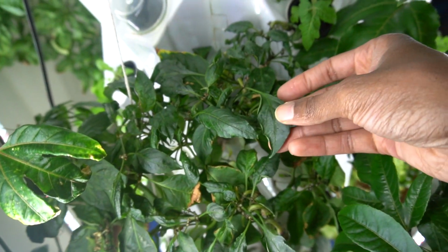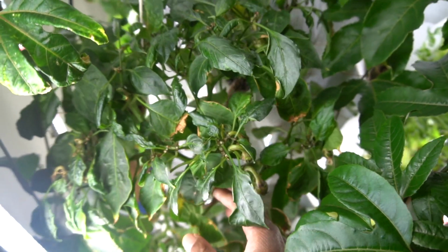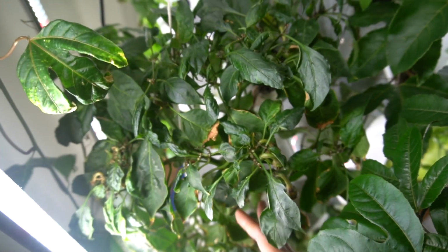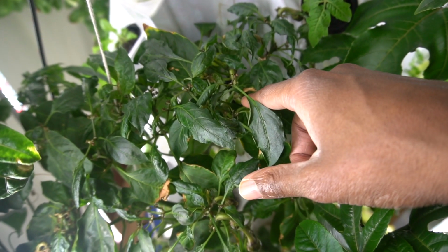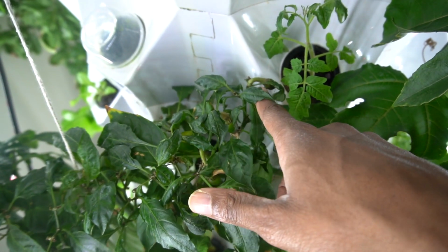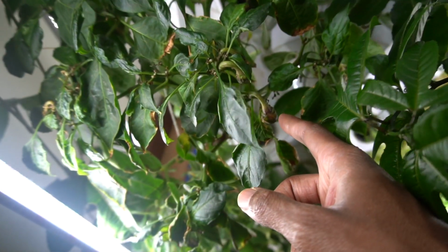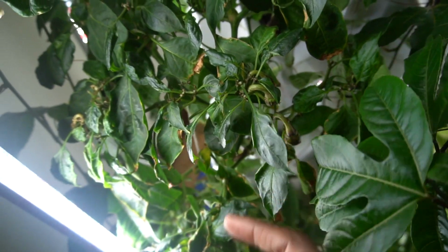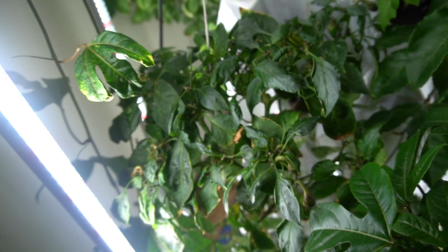You can see next I have this pepper plant. The pepper plant, I harvested all of the peppers off of that plant. I think if you were to watch my last video, you would see it was full of peppers. I harvested all of those peppers and made pepper sauce with it. But you can see a lot of new growth on the plant, a lot of new buds coming, so I expect the next generation of peppers to come from this plant as well.